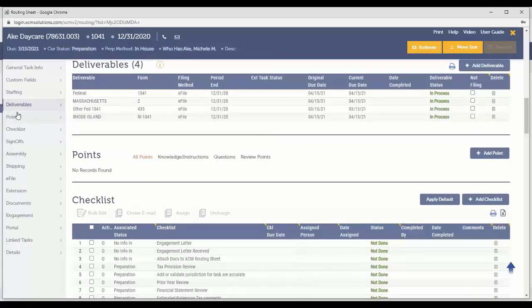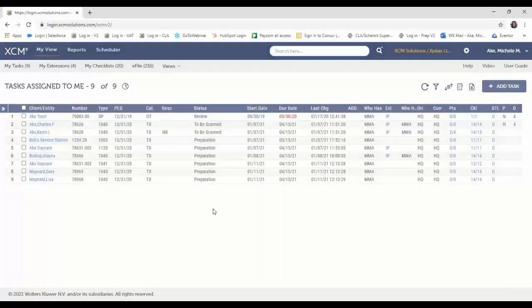So once we do that, we are now ready to go ahead and create extensions. Everything's up to date, our deliverables are where we want them to be. Now you want to think about where you're going to create your extensions, or just know where you can. You can create them from the My View, you can create them from the search screen, and you can create them from the control sheet.